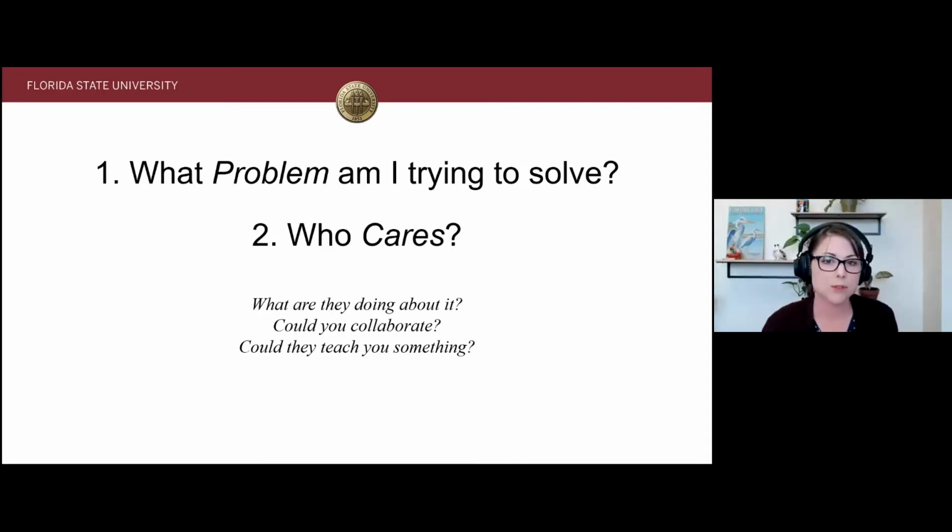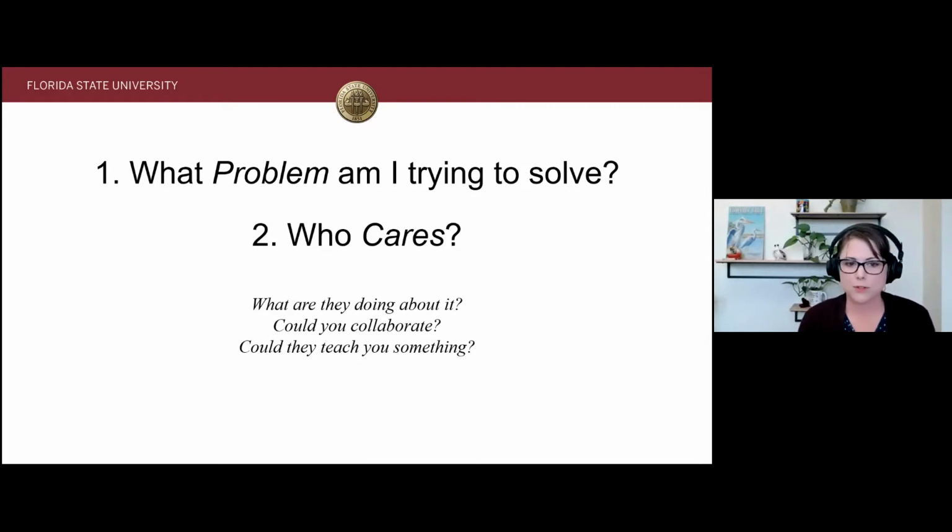There may be people, like I said, who could be collaborators, or there may be people who are already being funded in that area who may be able to give you some advice. There are a lot of centers at FSU doing a lot of amazing things in all different areas of science and arts, social sciences, and they've been where you've been.